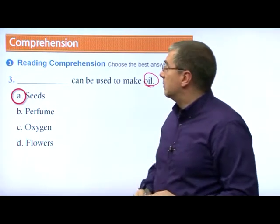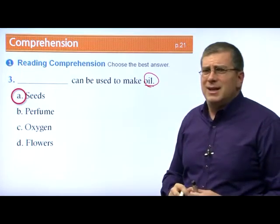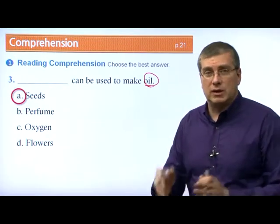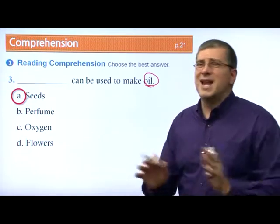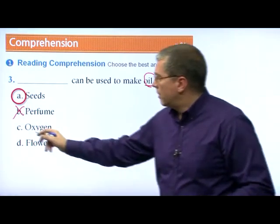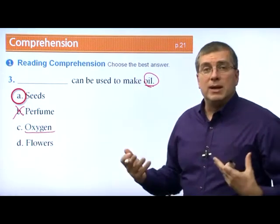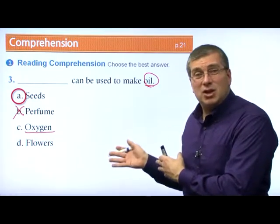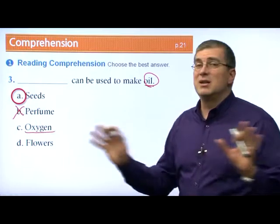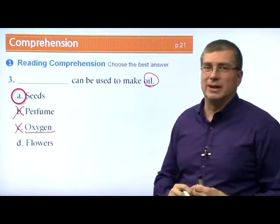Let's look at B, perfume. Perfume can be used to make oil? The reading passage didn't talk about that. It said flowers are used to make perfume, not that perfume is used to make oil. What about oxygen? Oxygen is what we breathe. Did we see any mention of oxygen in the passage? No, the passage didn't talk about oxygen. So that's not the right answer.